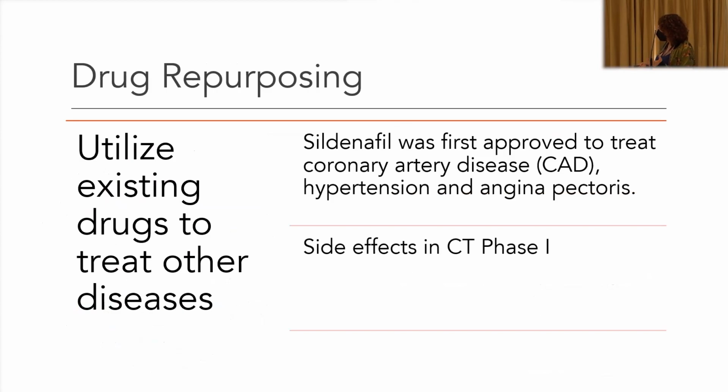One big example that we always have for drug repurposing is the case of sildenafil, which was first approved to treat CAD and hypertension, but in the clinical trials they found out that patients were having an unexpected side effect, erection. And then they started trying the same drug for other diseases.